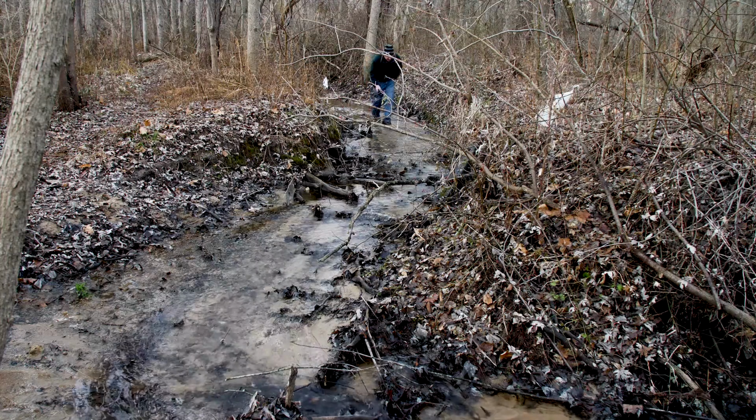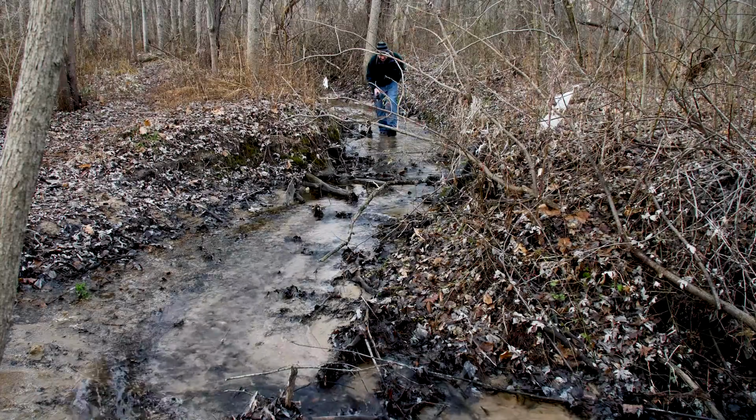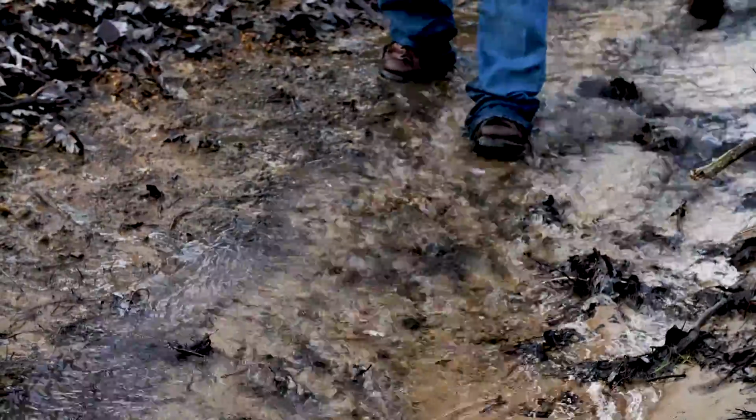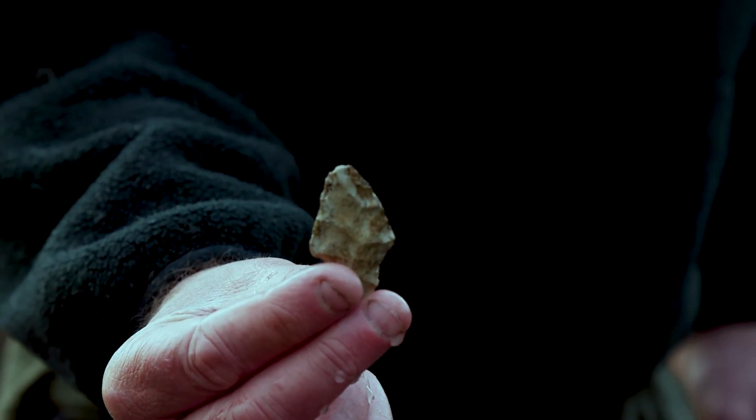Another excellent place to look is by any body of water, whether it's a lake, river, stream, or a creek. Indians lived, hunted, and fished near water. They depended on it. And objects on the ground are frequently washed onto the riverbank or into the water.